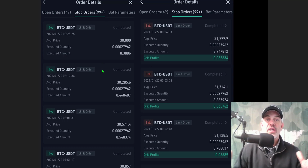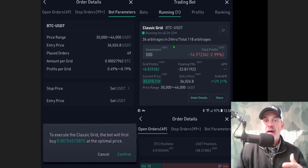Accumulate BTC. Worst case happens, I hold BTC. Best case scenario, I make a profit on that BTC on the way up. Because now I actually hold more Bitcoin. If you look down here at the bottom of the screen, I now actually hold more Bitcoin.